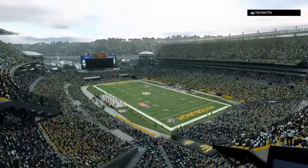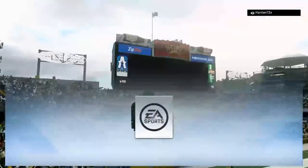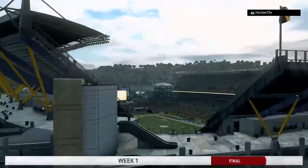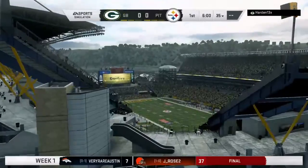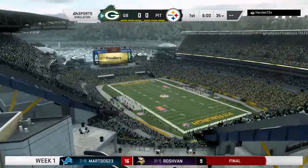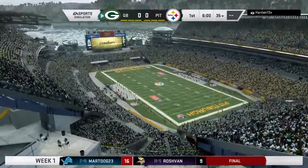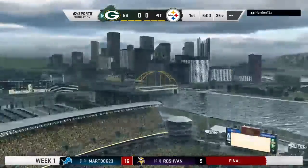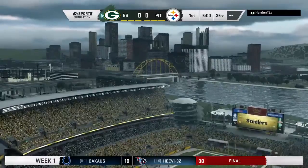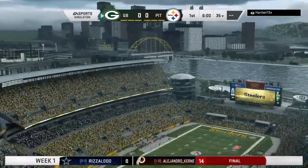All right, Coach. EA Sports coverage of the NFL brings us to the steel capital of the world, Pittsburgh, PA, at Heinz Field. The scene a few moments ago, here it is. It's unlike any other in sport as both teams made their way out of the tunnel. These folks are fired up as their guys are ready to do battle between the Green Bay Packers and the Pittsburgh Steelers.